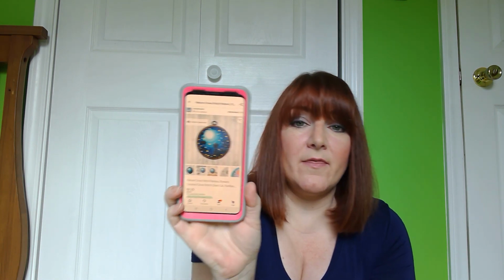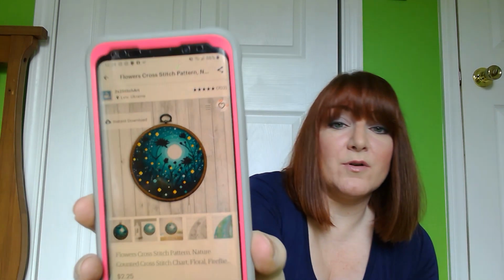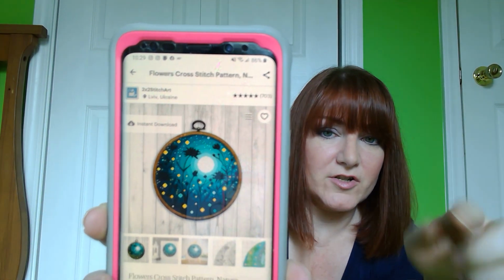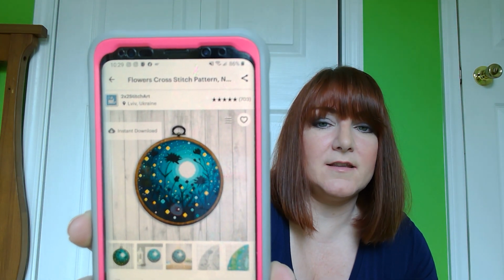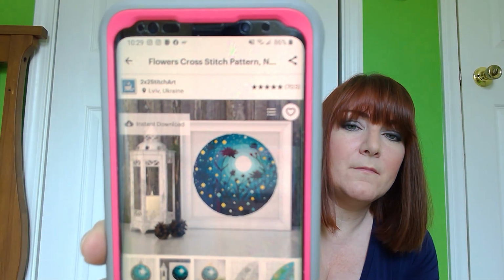So this one is called Nature Cross Stitch Pattern, but it's got a cat on it and the moon. I guess that's a little bit better. And then I got this one, which is just flowers and the moon, and I'm actually gonna do the teal colors in the first one and this one, and then hang them downstairs in my craft room. I'm gonna hang them next to each other. And I don't know if I'm gonna finish it in a hoop or finish it square. They actually show it right here in a square frame. And I kind of like that. I kind of like it a little bit better.